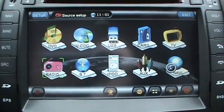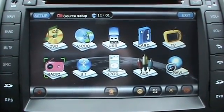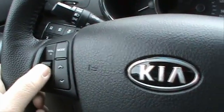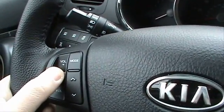The radio and all of the audio works with the steering wheel controls on the steering wheel. As you can see, I will go ahead and I will turn up the volume. You can hear it's actually being raised. And it can be lowered also.